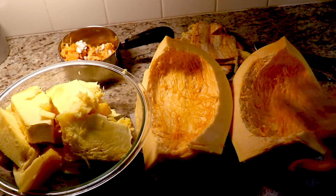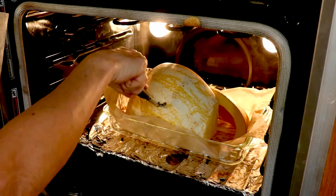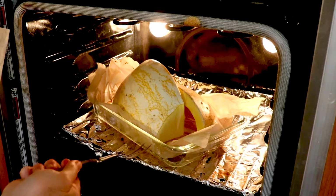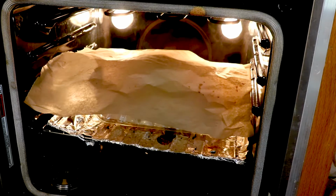So okay, these two pieces are ready to go in the oven when the next two pieces come out. These pieces, we're going to test it. You know what? This end is solid. We're going to give it 10 more minutes. Firm, so we'll give it 10 more minutes.